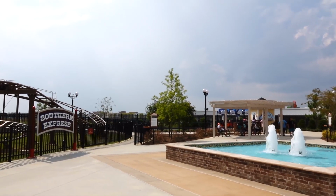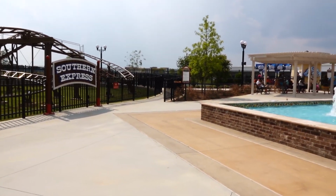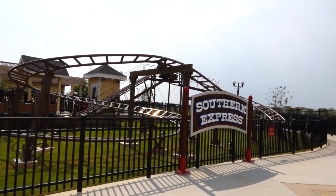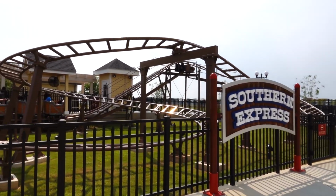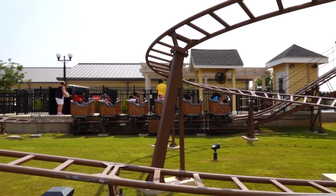What's that coaster at Hershey Park called? Cocoa Cruiser? Yeah, Cocoa Cruiser. Thank you. Anyways, that's kind of like what this is. It's kind of like a little Cocoa Cruiser type ride. Might even be the same model actually. But anyways, you can see that there.